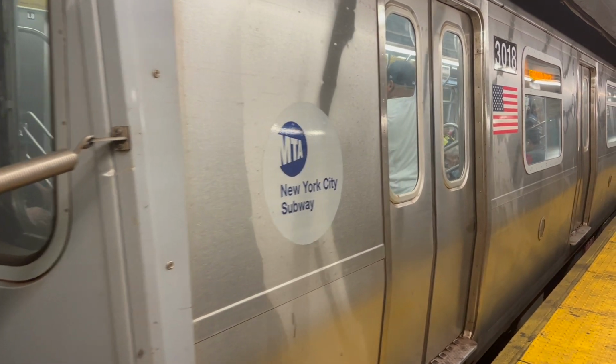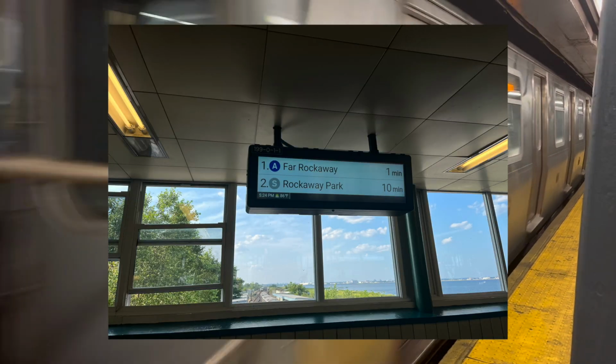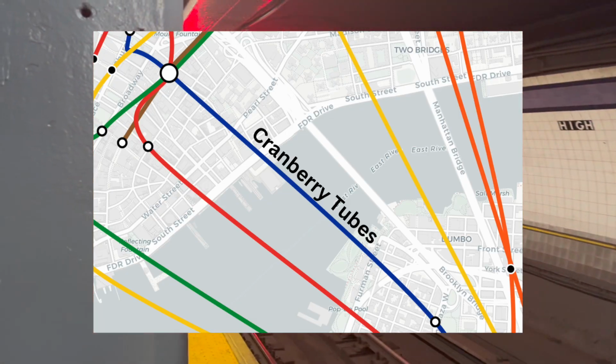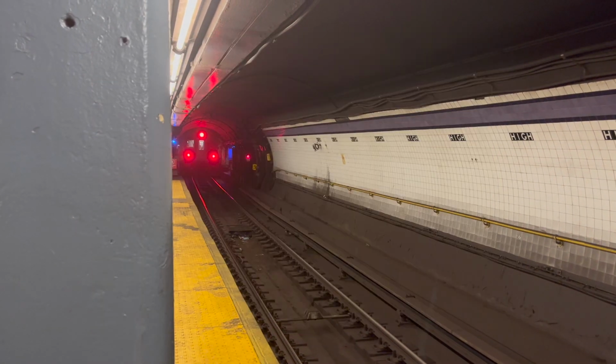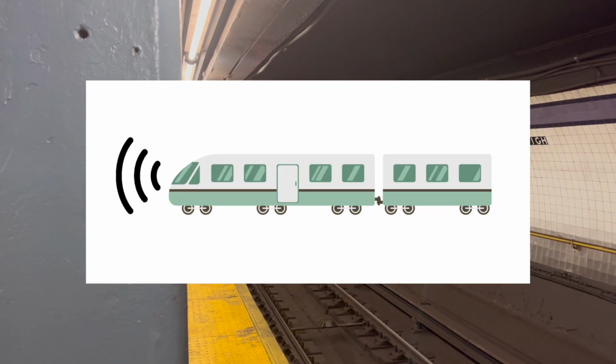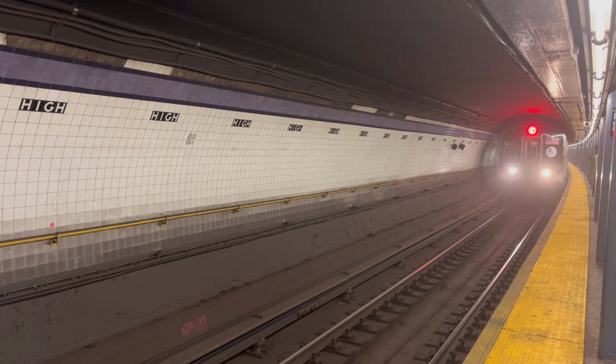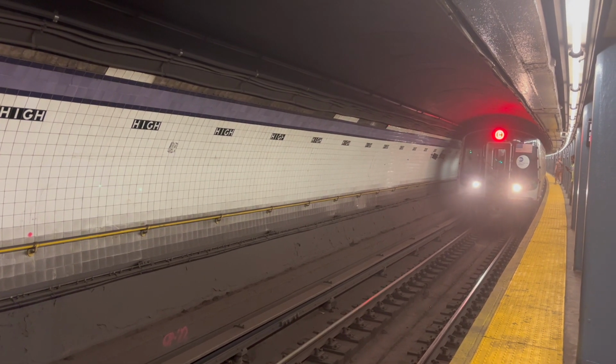In total, that is 4 branches for one pair of tracks to handle, which means in the outer boroughs, you can be waiting up to 16 minutes for a train. What makes it even worse is that the A and C combined runs at about 20 trains per hour because of how interlined the system is, meaning that the Cranberry tubes, the core section of Fulton, isn't being used to their full capacity. Even though CBTC work is being done, you might get an extra 4 trains per hour, but that is nowhere close to its maximum capacity.